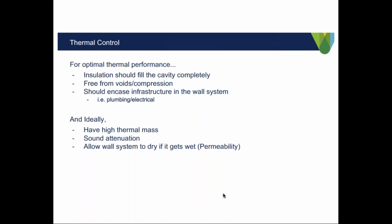So a grade 1 insulation is free from voids and compression, and should encase any infrastructure. You shouldn't have wires or plumbing compressing the insulation as it's installed. This creates convective loops in the actual wall system, which degrades the overall R value of the actual insulation.